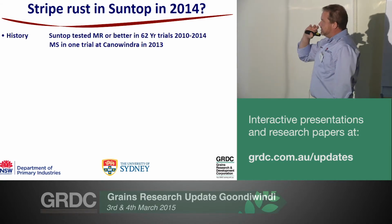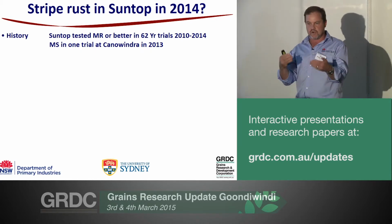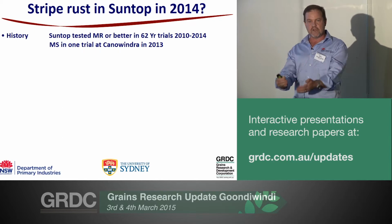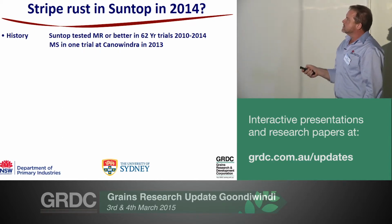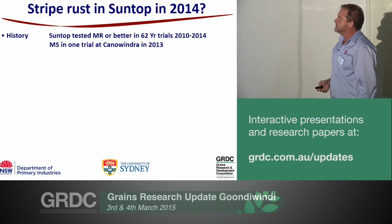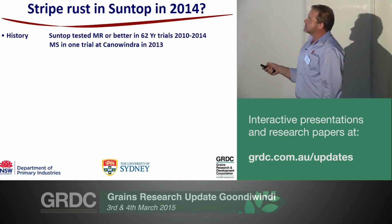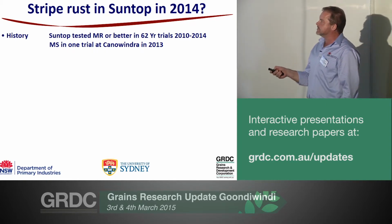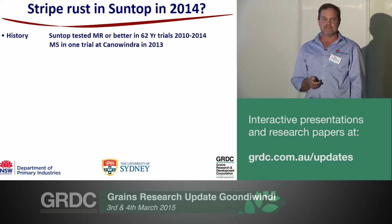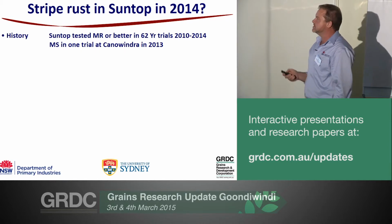Let's go back a bit of history. Suntop's actually been tested in NVT stripe rust trials. These are dedicated, inoculated trials run under high misting to generate the disease. It's been in 62 trials since 2010 to 2014, across the country. In 62 of those trials, it's tested moderately resistant or better. Only once, at Canowindra 2013, did it actually rate an MS. So it's performed pretty well, and it doesn't look like it's a misclassification.